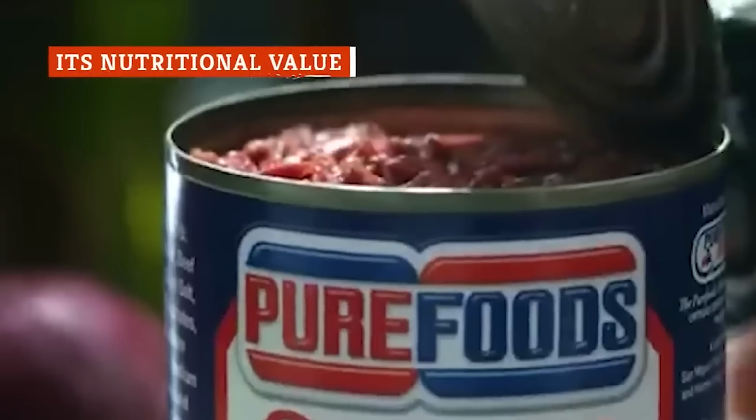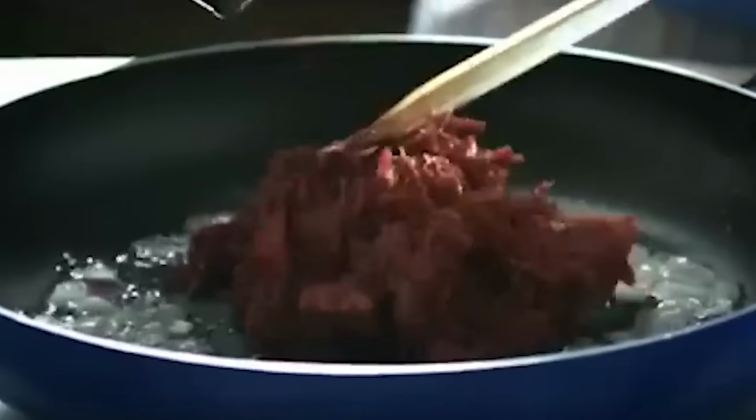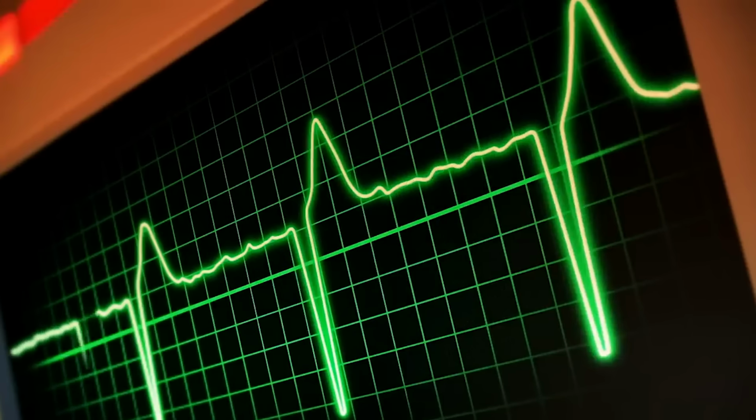Despite the convenience of canned corned beef, it's not considered especially healthy. According to Very Meaty, canned corned beef is high in sodium, as you might expect, given how important salt is in the production process. It's also pretty high in fat and cholesterol. It's been linked to illnesses like heart disease and cancer.